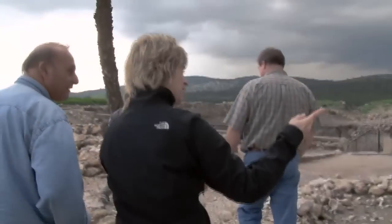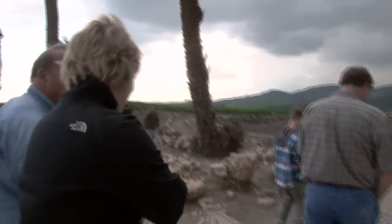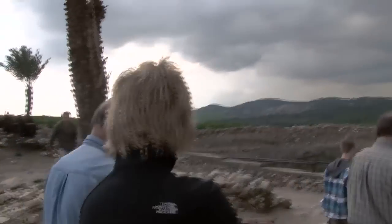Does this mean like major rain coming? It's raining, it's raining. Yeah, so I mean, is it coming this way though?